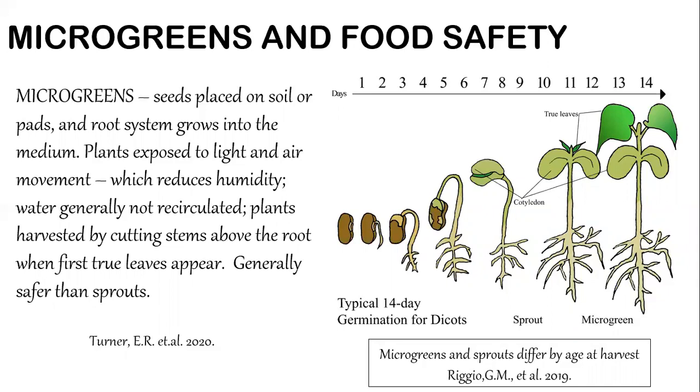You're not eating the root system or the shoots themselves or the seed coat. So you're harvesting the plants above by cutting the stems above the root system when the first true leaves appear. So these are going to be generally safer than sprouts. And they're generally about 7 to 14 days, depending on your variety.